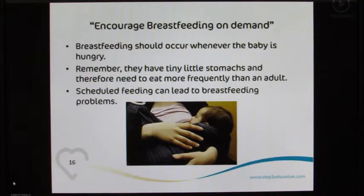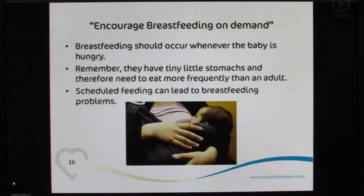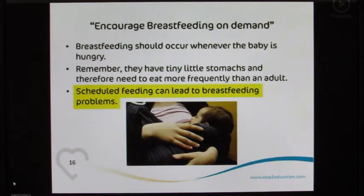Encourage breastfeeding on demand. Breastfeeding should occur whenever the baby is hungry. It's hard to imagine, but babies have tiny stomachs, and because of this, they need to eat more frequently than an adult. Scheduled feeding can lead to breastfeeding problems.